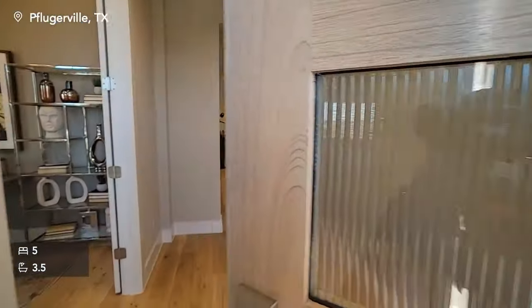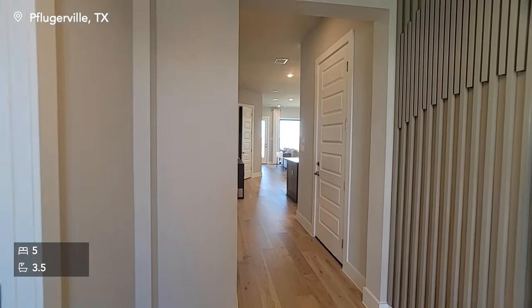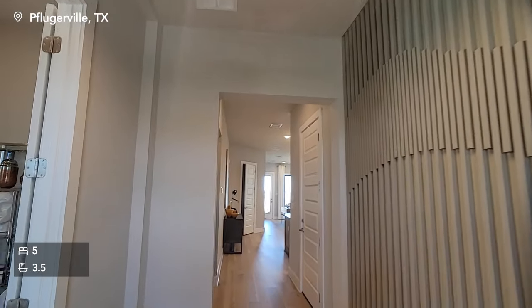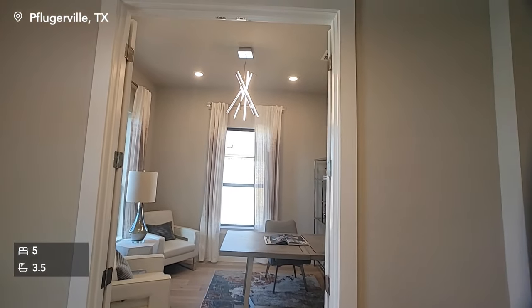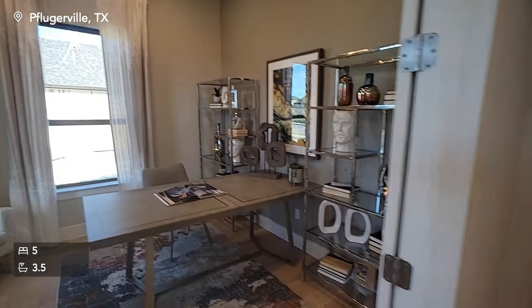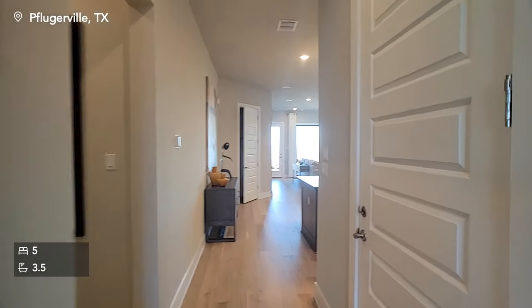If you're looking for a family-friendly community in a prime location in Blackhawk in Pflugerville, this house is an ideal fit with easy access to nearby schools and Lake Pflugerville Park. This place is a perfect place to raise your family and live. If you're interested in taking a closer look at the GFO grant plan, please don't hesitate to reach out. I'll be happy to schedule a private tour, answer any questions you may have.